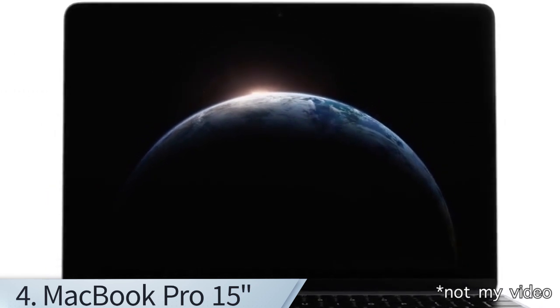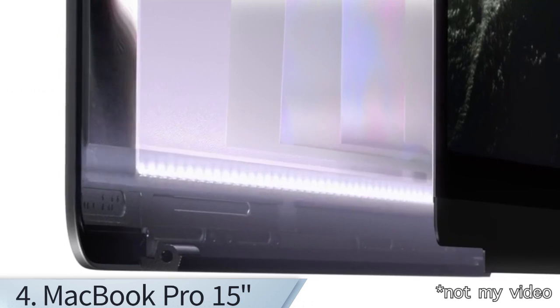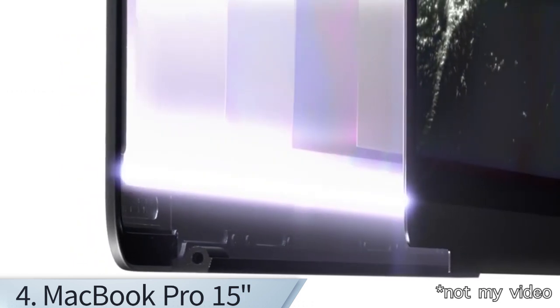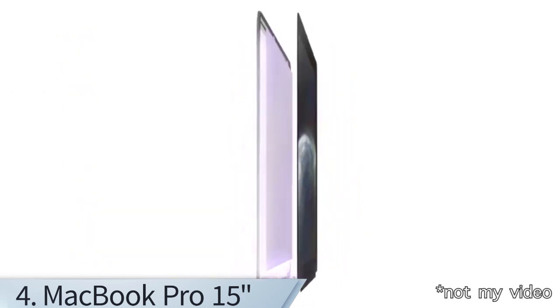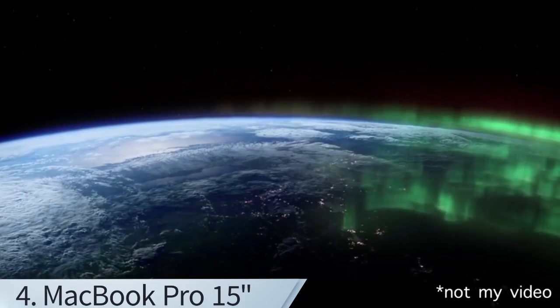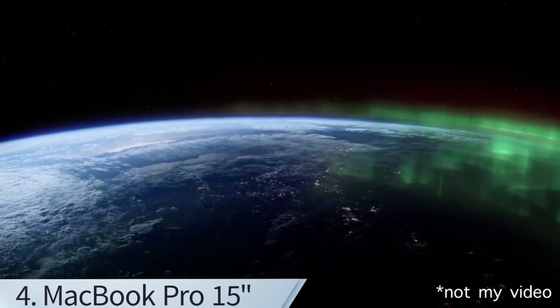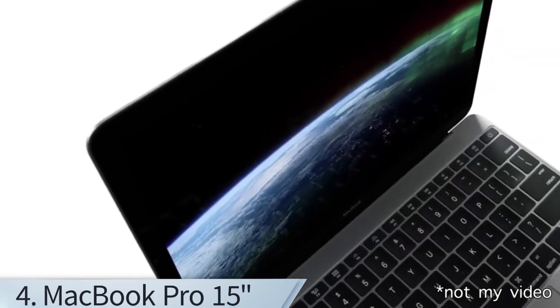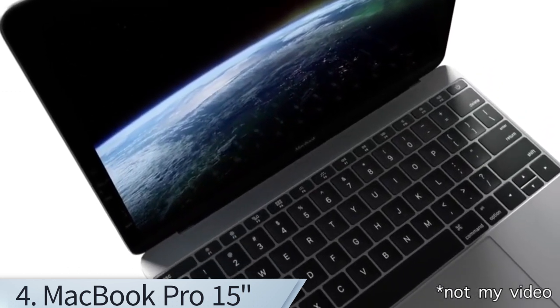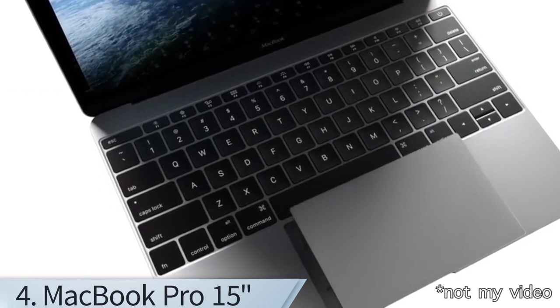A Retina display delivers the very best viewing experience. To engineer the thinnest Retina screen for a Mac, we've refined every component, from the glass down to the pixels. It delivers the vivid brightness and performance you'd expect, but in a design that's thinner, lighter, and 30% more power efficient.